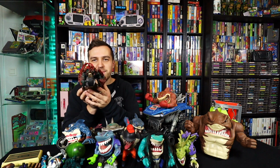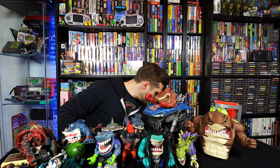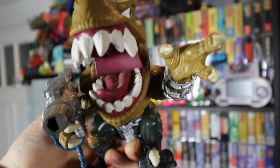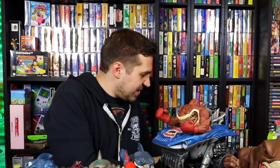We got Slobster. Yeah, he's also on the thing. Then we got an Extreme Dinosaur over here. So he still has one of his chains. Pretty neat. Then we got like the shark copter.